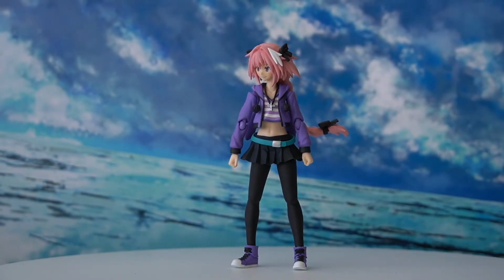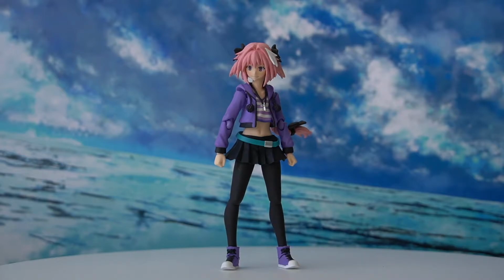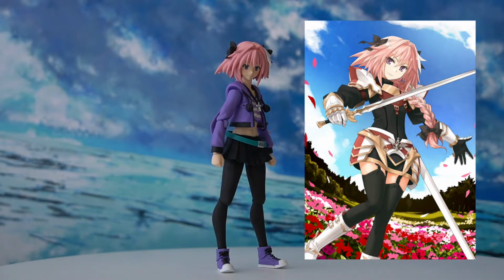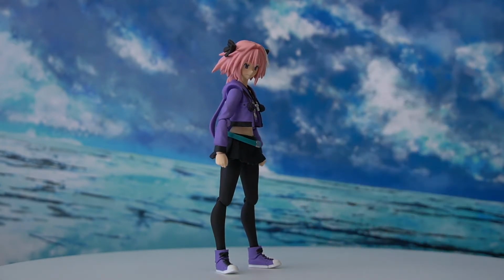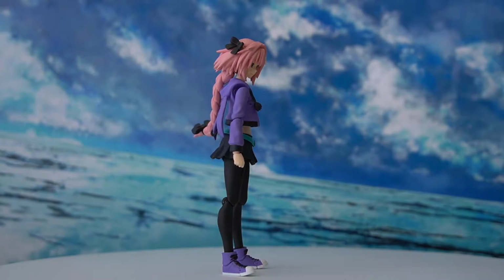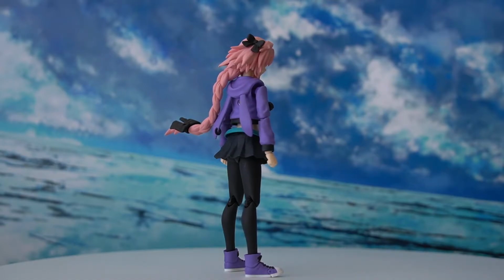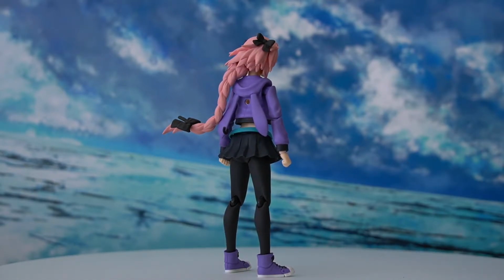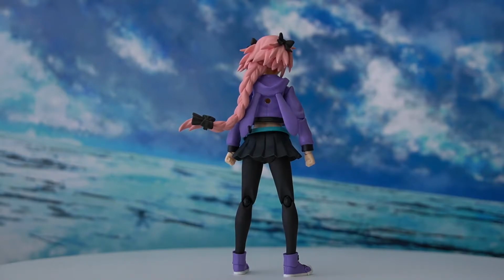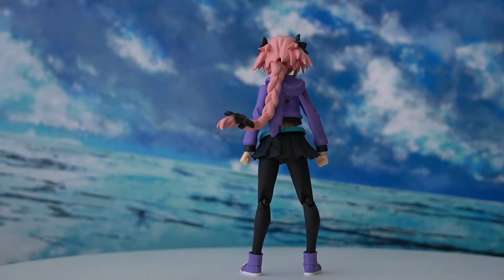Alright, here we have our Figma Astolfo casual version unboxed. While we take a 360 look of the figure, we'll go over a background introduction of the character. So Astolfo is one of the 12 paladins of Charlemagne. He is the son of an English king and one of Charlemagne's 12 faithful paladins. Among the 12 paladins of Charlemagne, Astolfo is said to be the most handsome, eternally optimistic, and completely lacking in sense. As the legends go, Astolfo was quite the ladies' man. As a cousin of Roland, Astolfo is included among those 12. That being said, Astolfo was famed as being weak in the legends.